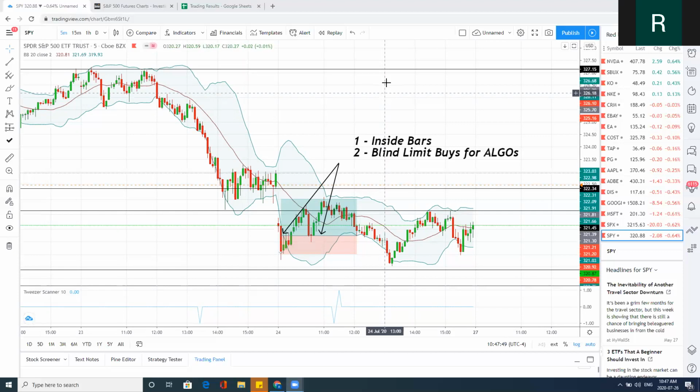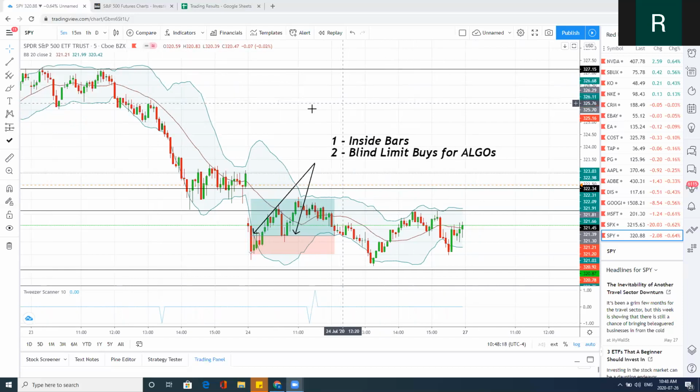With these two strategies, you can greatly reduce your risk as well as increase your risk to reward. And at the end of the day, be more profitable, as well as turn around certain trades that don't usually win because you're not getting the required move. Because you may be in a blind order or with a tighter stop loss, you're actually able to turn those trades around and make them winners. So let's get right into it. Let's look firstly at inside bars.